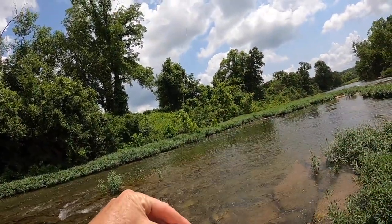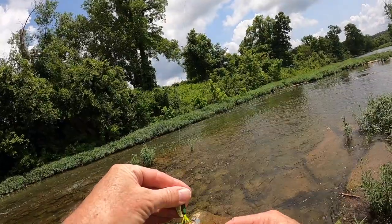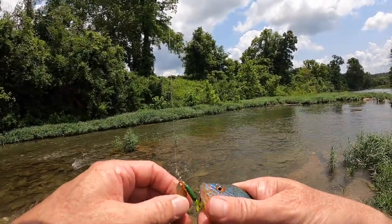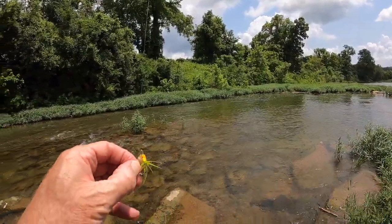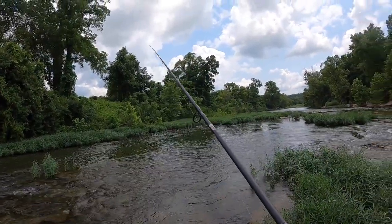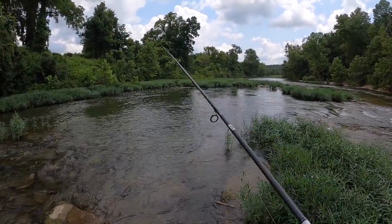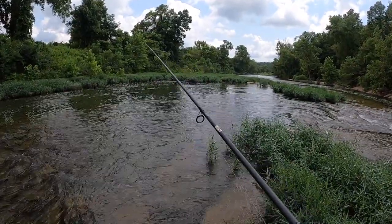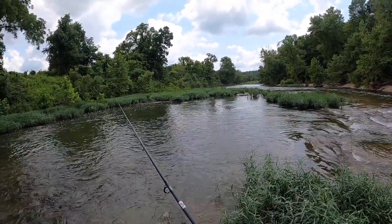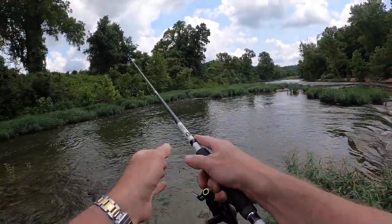Look at the color on that guy. Holy cow, he's beautiful. Shoo! Away he goes. That's a deep pull. I'll probably call him up there. Probably bust my butt going through this stuff, probably going through the rocks. I will go to that corner over there.